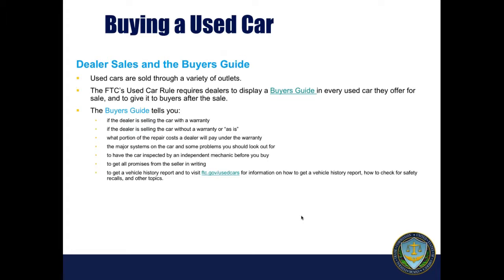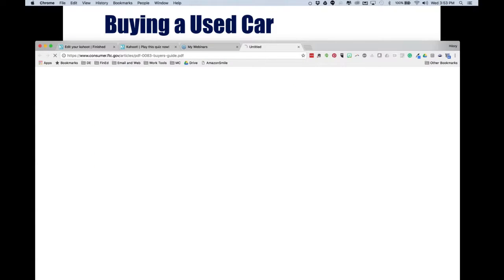Now, the Federal Trade Commission enforces the used car rule, and it requires dealers to display a buyer's guide in every used car they offer for sale and to give it to the buyer after the sale. And I think, Hillary, this is another PDF that you probably have loaded for the participants to see. Yep, we have the link to that in there as well. I can show it to you here real quick, though. Let's pull that up for everybody.